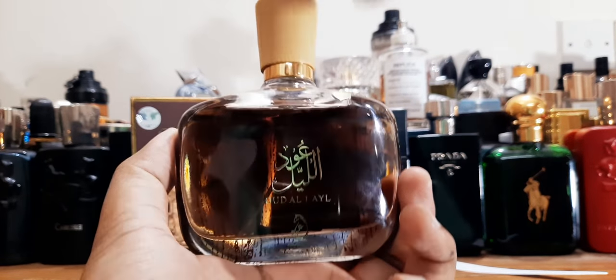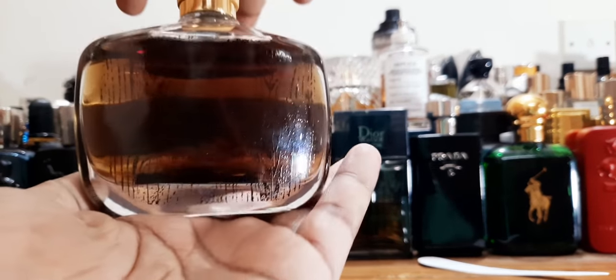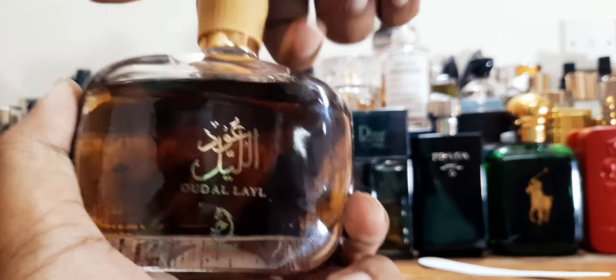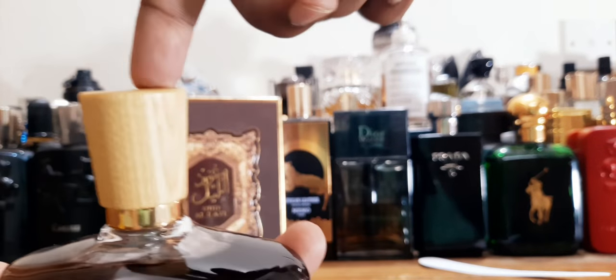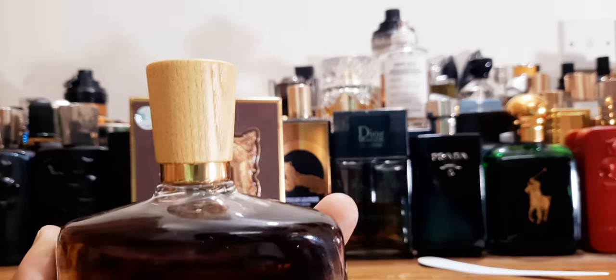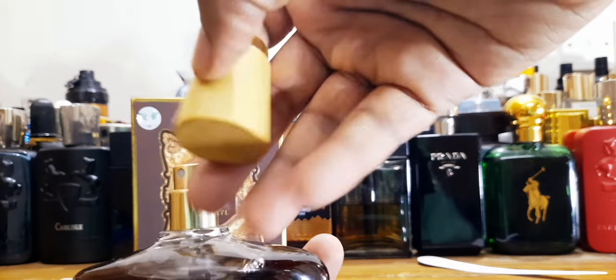Okay, just forget about the price. Take a moment and appreciate the bottle. Look at the design at the back. It reminds me a little bit of Lattafa Ragba Oud Intense, but that's a longer bottle. This one features a nice wooden cap, even though it's fake wood, I think. Yeah, it's maybe plastic or something, but it feels very good quality.